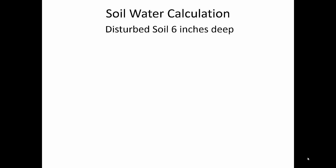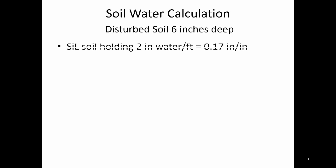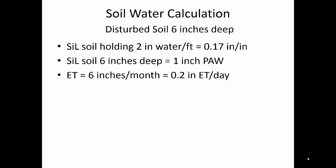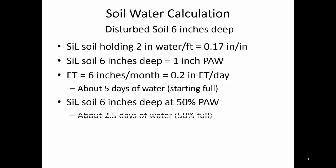So if we do that exact same calculation before, so we had 20 days of water, if we started with 2 foot of soil, the best silt loam that we have, and everything's good. We have that same soil, now we only have 6 inches. So instead of 2 inches or 4 inches of plant available water, we have 1 inch. So same evapotranspiration rate, now you only have 5 days worth of water stored up in that soil profile for the plant to utilize. You know, if you're half that, half that is 2.5 days.